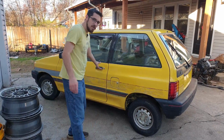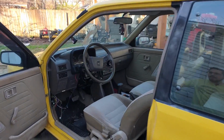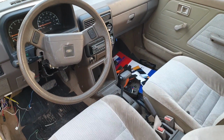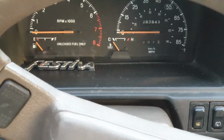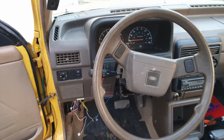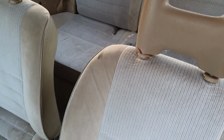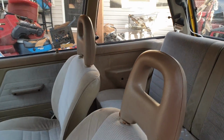And if I open the door here, just take a peek at this interior. I haven't cleaned this out yet, so I haven't taken anything out from the day we dropped it off. But you would not believe the mileage on this thing. Take a look at that cluster. 287,000 miles. And I tell you, I don't know where it's hiding all those miles, because this interior, even before I've cleaned it, looks fantastic. I mean, the headrests, fantastic condition.